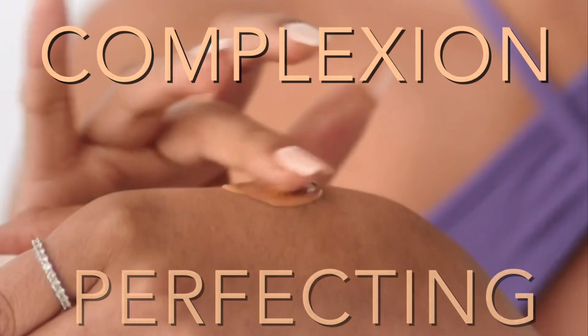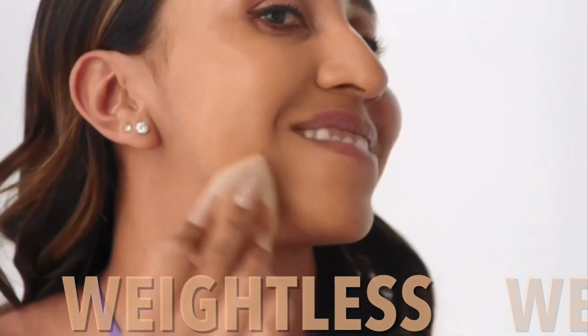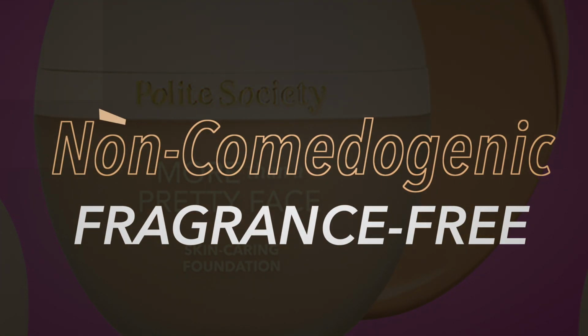It's complexion perfecting on all skin types. It's supposed to give you a comfortable and weightless wear, easily blends into the skin. It's transfer resistant, oxidization proof, dermatology tested, and supposed to be safe for sensitive skin, non-comedogenic, and it is fragrance free. I can confirm that.